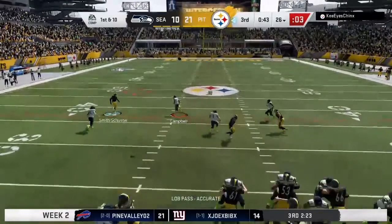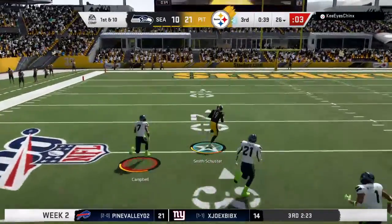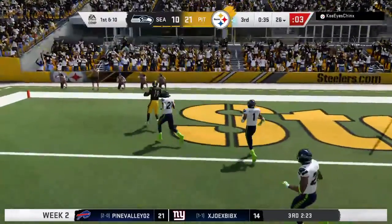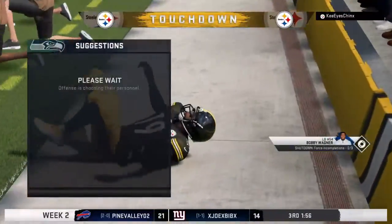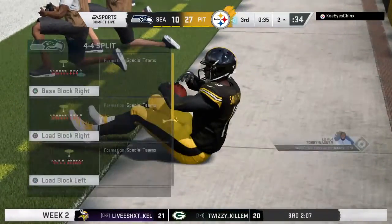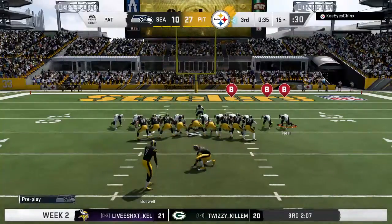After the interception, here's Roethlisberger. He'll find Smith-Schuster. That's complete. There he goes, left side, and into the end zone. Touchdown, Pittsburgh. Juju Smith-Schuster, his first touchdown of the new season. And the Steelers, they broaden their lead.